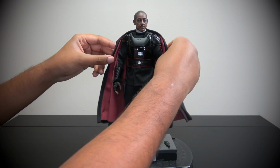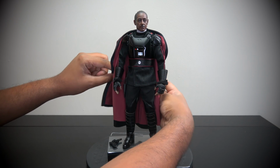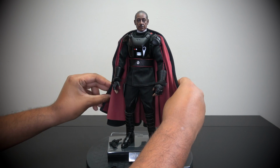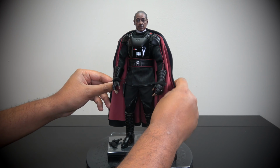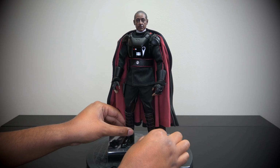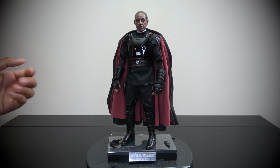It depends. If you really know how to pose the capes and stuff, it could look really good. It could look nice. But I just don't prefer it on someone like this. It's not Spider-Man jumping through the wind or Darth Maul doing backflips. It's Grand Moff Gideon. He's just going to stand there and try to shoot you in the face. So, I don't think the wires would have been a good choice on this one.